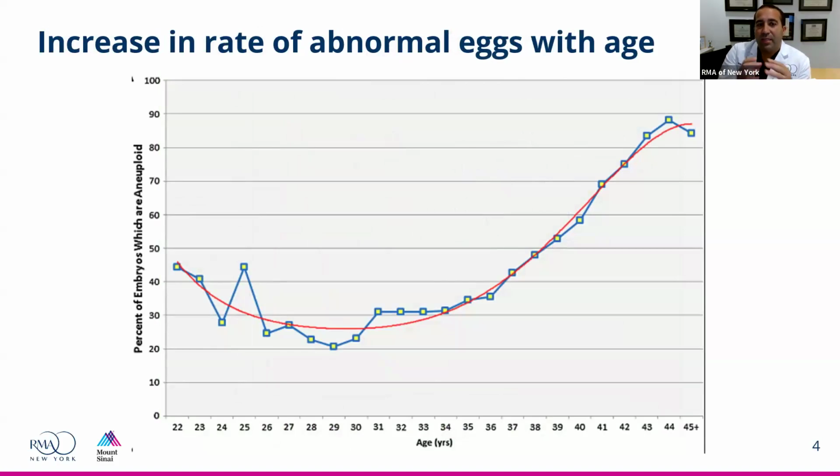The idea here is that the eggs come forward every single month. As the eggs are coming forward during the menstrual cycle, the cell of the egg has to split in half, right? Every cell in the body is made up of two sets of DNA, one that you got from mom, one from dad. And in order to create an egg, your DNA has to split in half.